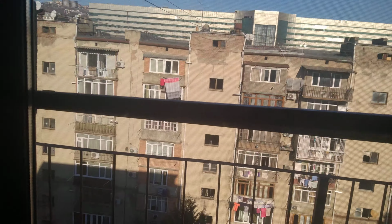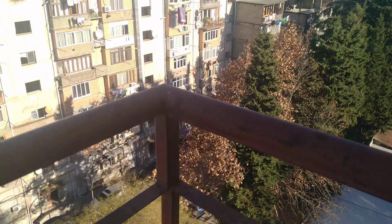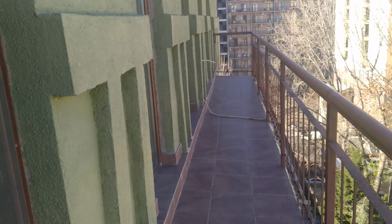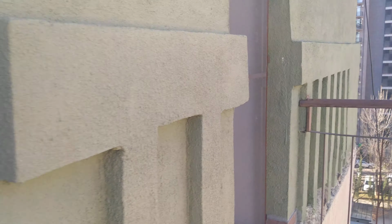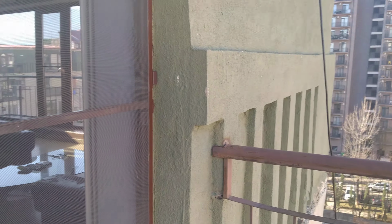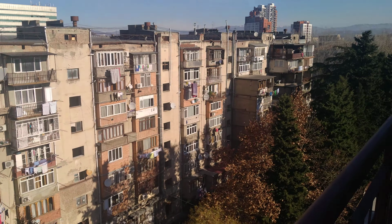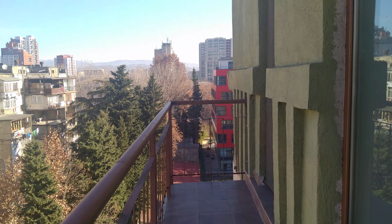See if I can go out here. Oops. Okay, so this is from the second balcony. It's really long. So you have door to the bedroom 2, window to bedroom 2, door to bedroom 3, window to bedroom 3, and then door to the living room. So it's, again, really long.